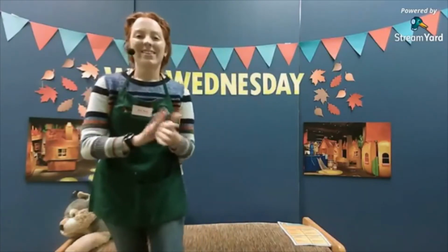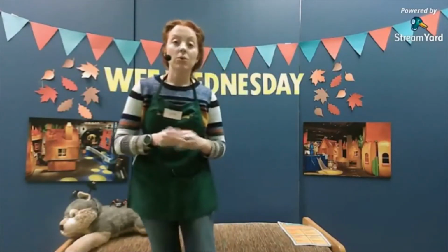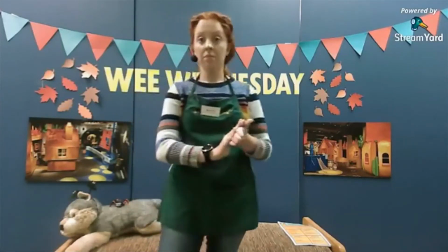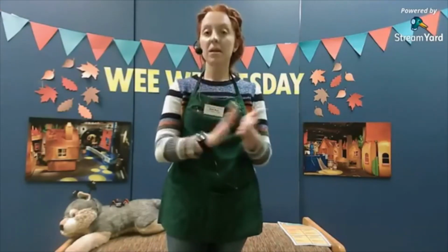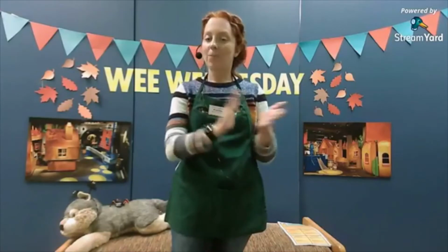Great job, guys. All right. Our next song for this morning is Clap, Clap, Clap Your Hands. And this has been a good one. We've been practicing our rhythm. So we start the motion before the song starts. So you clap along with me. And then we try to keep the beat together as we sing the song. Okay, so can you clap with me?